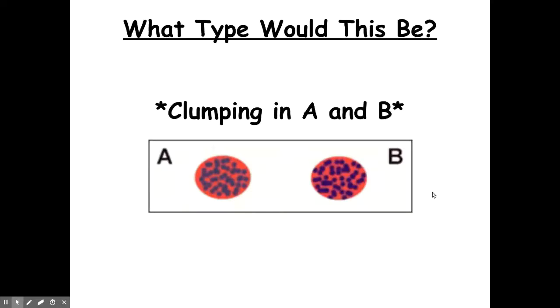What type of blood do you think this is? If you guessed AB, then you're right. It's agglutinated in the A well because it has A proteins. And it's agglutinated in the B well because it has B proteins. And blood type AB has A proteins and B proteins.